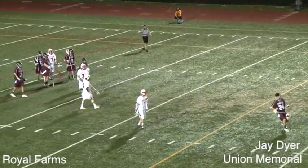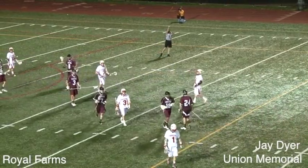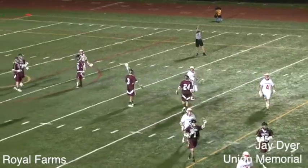And there's the whistle. We will learn of the foul. Carson Scott comes up with a loose ball, defender for Conestoga. I've been very impressed with this defensive unit.